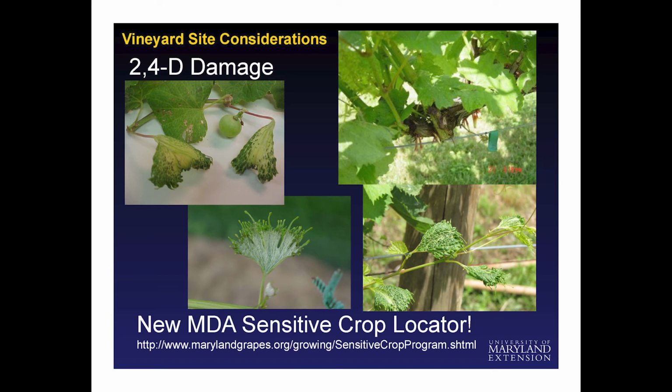The good thing here is, of course, know your neighbors. We have something called the Sensitive Crop Program and Sensitive Crop Locator. There are maps there. You go online with MDA and they're connected to national maps, and you put in where your vineyard site is. So if a company putting out agricultural chemicals is spraying around you, they know that you have sensitive crops somewhere there, whether it's grapes or tomatoes or peaches, whatever it may be. Or if you're adjacent to a soybean farm or a grain farmer that is going to spray one of these types of chemicals that grapes or tomatoes are sensitive to, they'll be aware that you're there.